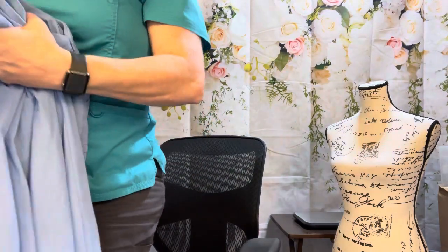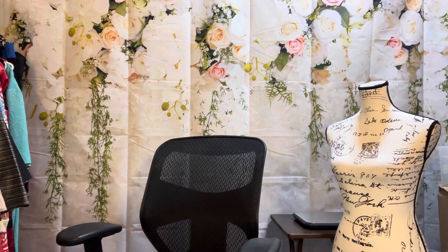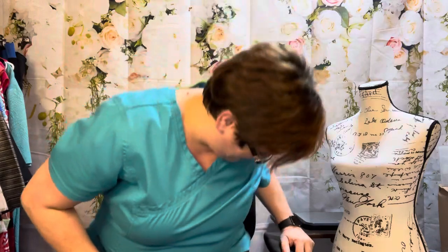I think I'm going to steam this. I don't think I'm going to put this in the dryer. I think I'm going to steam it. My steam basket got knocked over, so let me fix it. And try not to knock anything else over in the process. Okay, I'm back. Thought I saw a spider on my chair, but it's not. So we're okay.